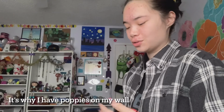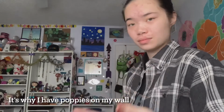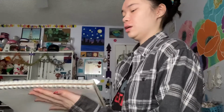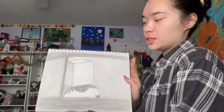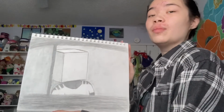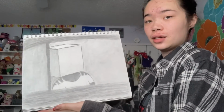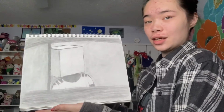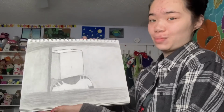The poppies are to remind me to stay calm. That's what it is. A continuation of that same series, of which this is in a car because I get sick in cars. One of those things is that because I throw up, it makes me panic. And so it's more that within the car, it gets stuffy, which makes me panic. So it is why there's a bag.